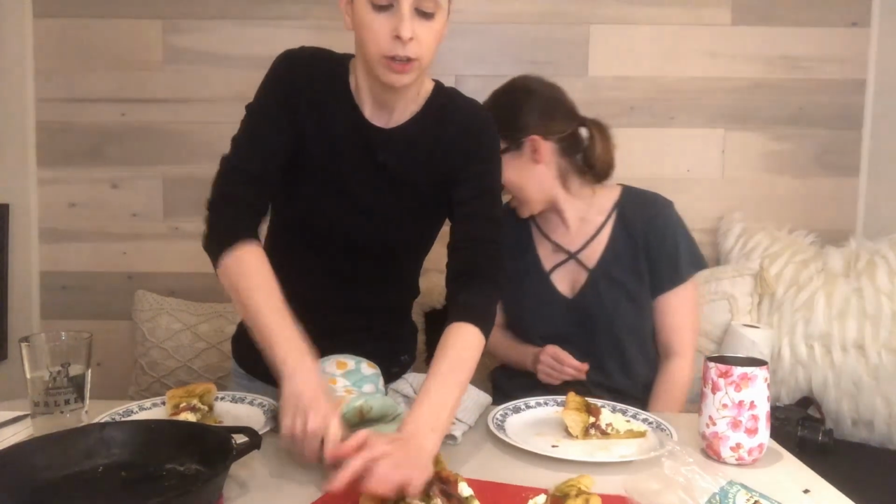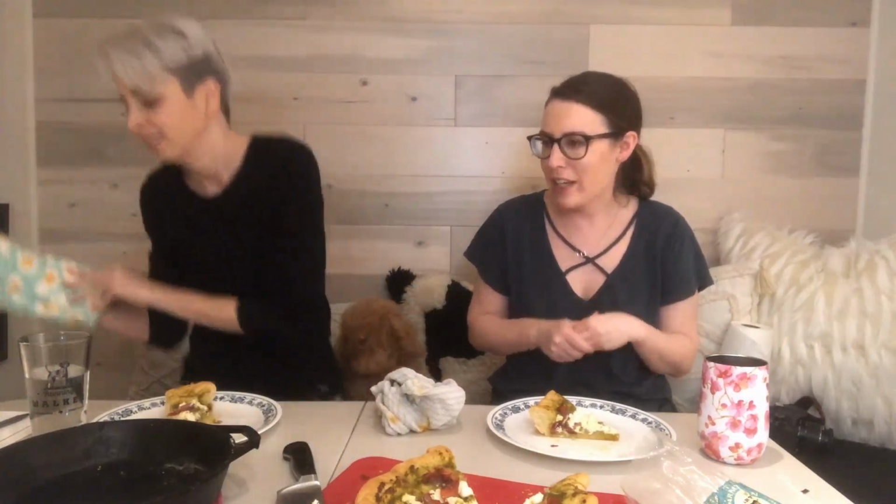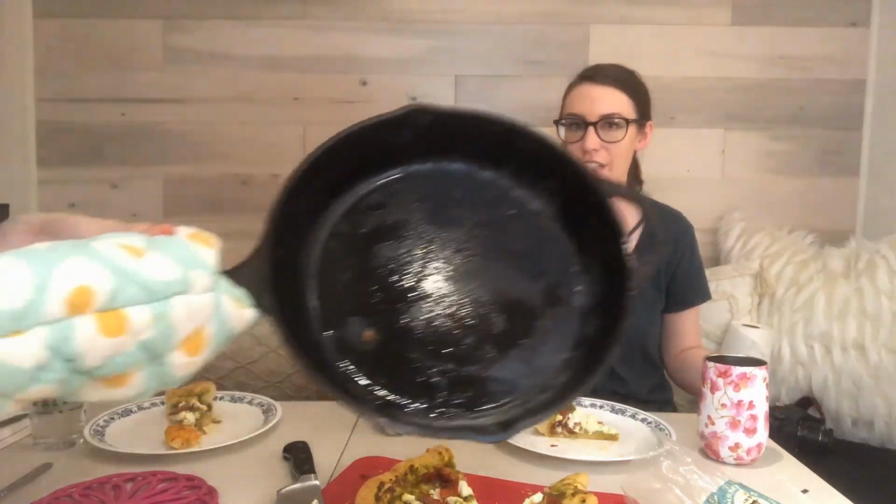But if you ever see one used somewhere, you can totally clean them up with a little work. It's very hot. But yeah, you can get one. My mom's cast iron she's had for years, and you just have to re-season it if it gets kind of sticky and gross.